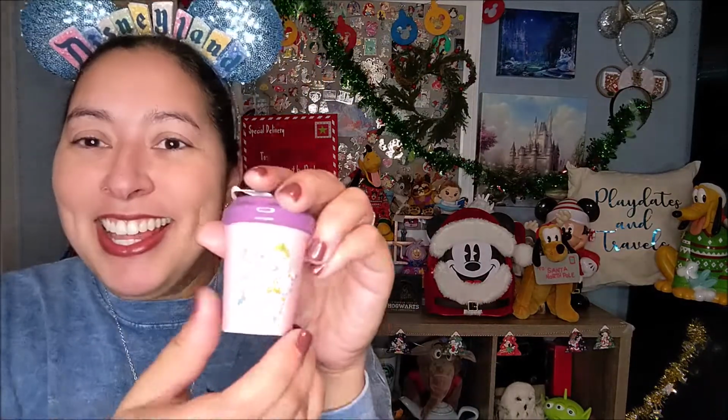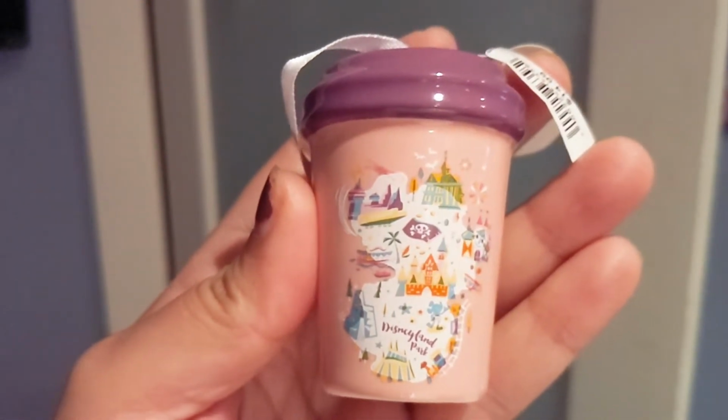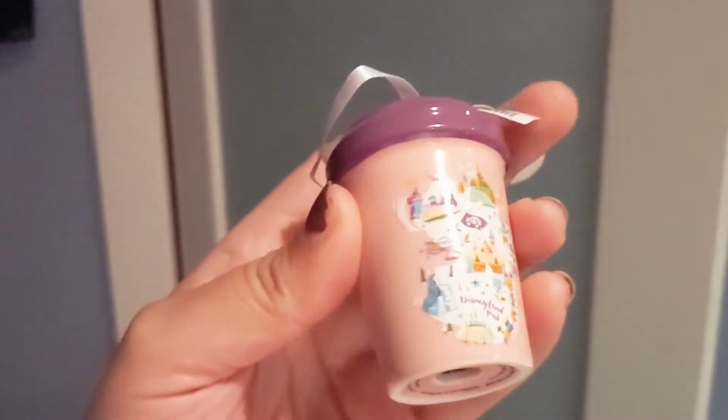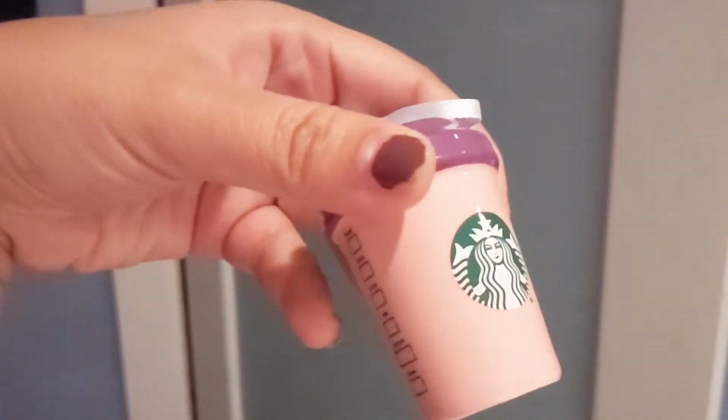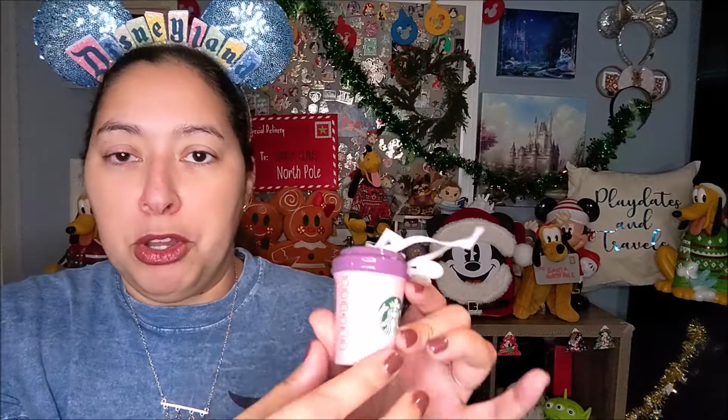At any rate, this is this year's Disneyland version, and if I do a close-up of the map, you guys can see it says Disneyland Park on the bottom, and it has icons from throughout the park, and I love that it represents the park so well. And then the top of this is purple, and on the back you do have the Starbucks logo, just like a regular Starbucks cup. So these little things are so cute, and I think they're so dainty and they're fun. They're kind of like evergreen. You can display them not only on your tree, but all year round. Love it. Had to grab it. I think these are like 15. Yeah, they're $14.99, so they're $15 each.